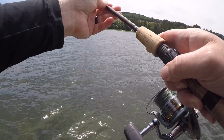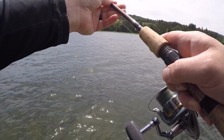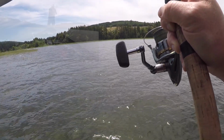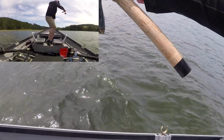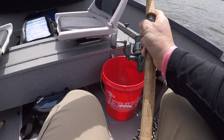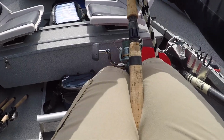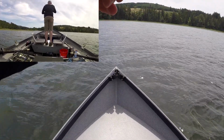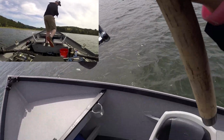It's still stuck in the grass. I might have to go get it. Oh my goodness, it's a good fish. I'm gonna have to try to go get it. I think he's off. No, I think he's still stuck in the grass.